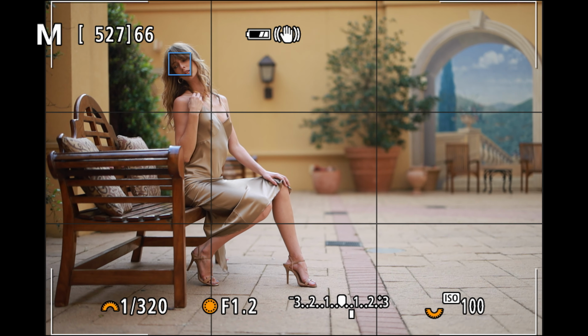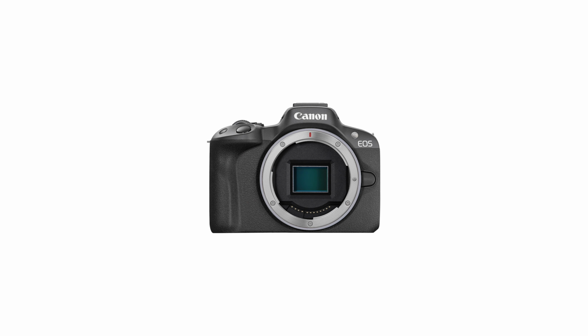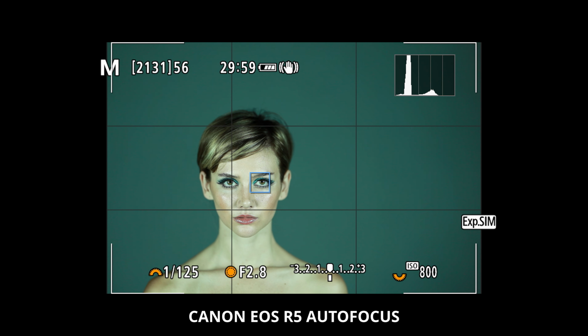That's pretty awesome. Another great thing about Canon is that it doesn't matter if you buy a $6,000 camera or a $600 camera, they trickle down the algorithms all the way to their cheapest cameras. So you could buy the cheapest Canon APS-C camera and you're going to get state-of-the-art, industry-leading autofocus.